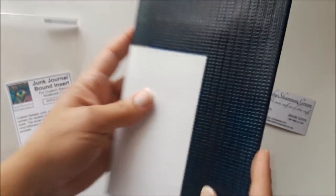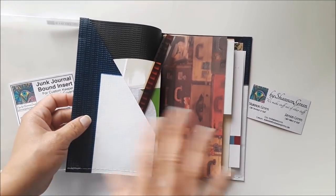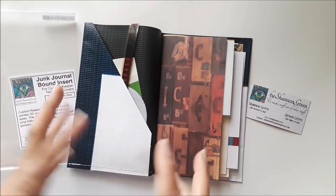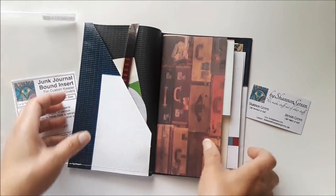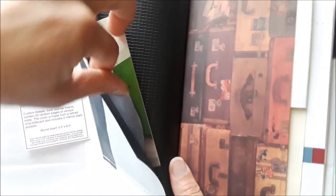So look at this. Oh my God! Wow! You guys know me, I just love paper. All kinds of paper. Look at that. How fun is that? She's got paint chips in there.